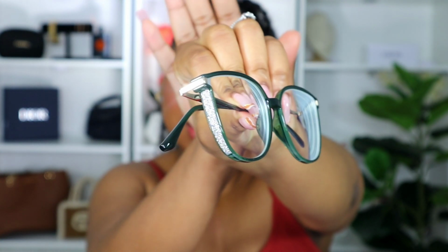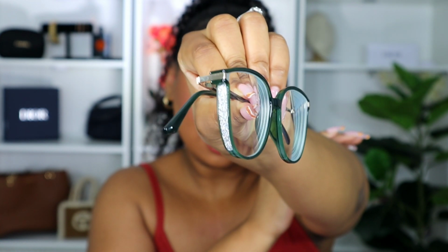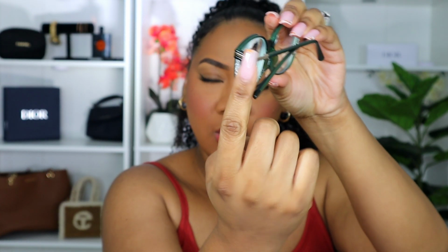Okay, so this third pair of glasses was actually chosen for me by the brand, but I am in love with this green color. I typically wouldn't choose a green color just because I kind of go for neutrals, but look at the details on the side. It has a shimmery, sparkly side right here, and this is also gold on the side. I will say that this one doesn't feel as sturdy as the others, and that's probably because the temple is a bit thinner, but nonetheless she is a moment.